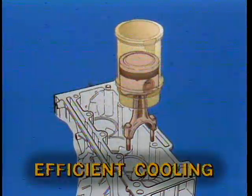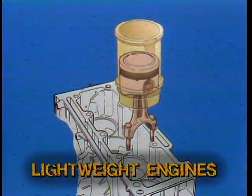The liner, then, is a positive feature, giving us ease of servicing, an efficient cooling arrangement, the advantages of a lightweight block, and good wear characteristics. But time out. Let's catch our breath and review what we've covered so far. Let's see how smart you've become watching all this. Check yourself out with this review.